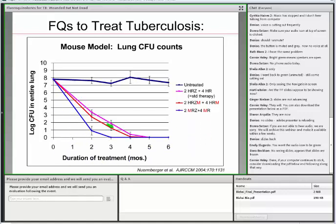But then a surprise came. When we took away the isoniazid and put moxifloxacin in its place, 2MRZ, 4MR, we got this blue curve where a massive amount of killing occurred in the first 2 months. There was only 1 log of bacteria in the lungs. 1 log is 10 bacteria on average. And by 3 months, there were 0 CFU counts. So taking away the isoniazid and putting moxie in place seemed to have exciting potential in the mouse model.